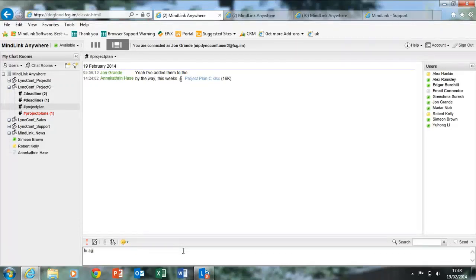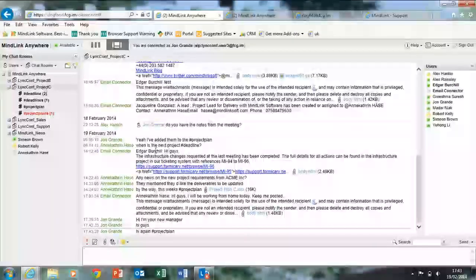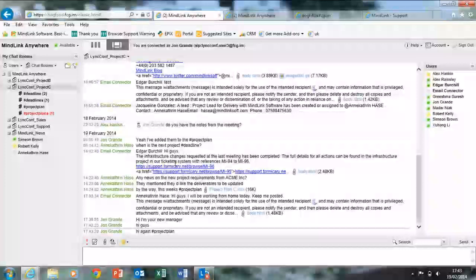that's the original message, isn't it? If I reply there, it's gone into that stream, and if I go back to the chat room, it's posted it automatically with the project plan hashtag. So people who aren't using this via MindLink Anywhere, who are using it via the Lync 2013 persistent chat UI, this still works. It downgrades nicely to that. You still get the text-based hashtags.